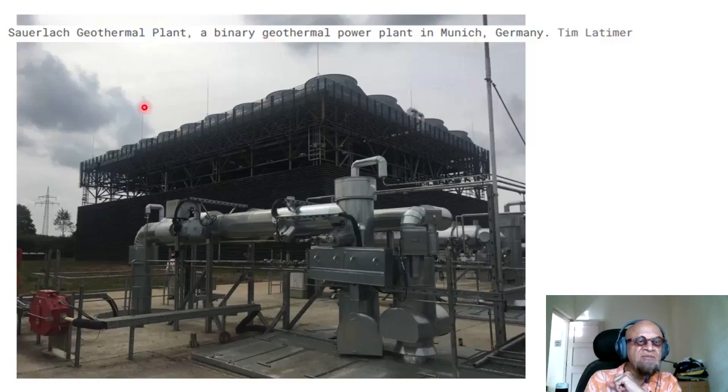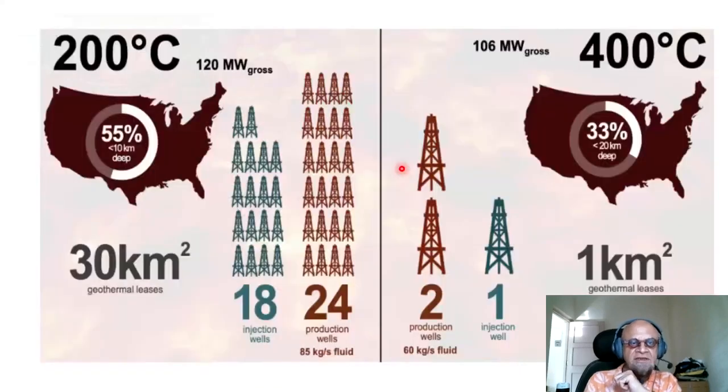So here is an example of Saarlach geothermal plant, which is a binary geothermal plant in Munich, Germany. Okay, so it has a secondary fluid that gets boiled.